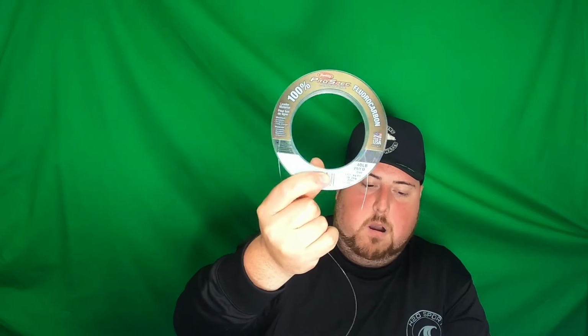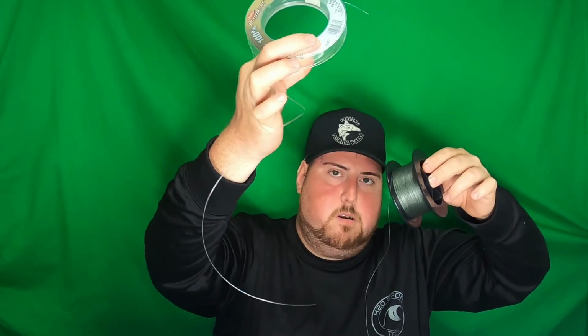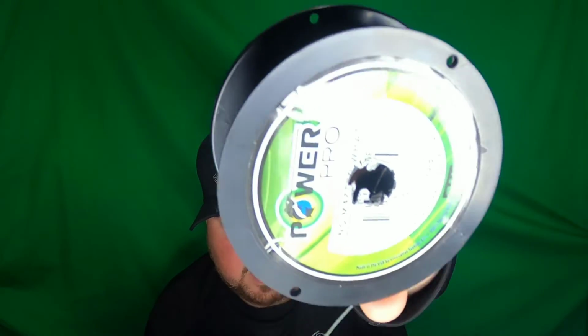And like I said, mono and fluorocarbon are strong in the sense that they can take a lot of abuse, but when it comes to trying to pack a lot of stronger line on a smaller reel, for example, you couldn't put as many yards on it as you could with braid, because the diameter of braid is thinner than the diameter of fluorocarbon or mono. This 80 pounds of braid that I have equals about 18 pounds of mono.